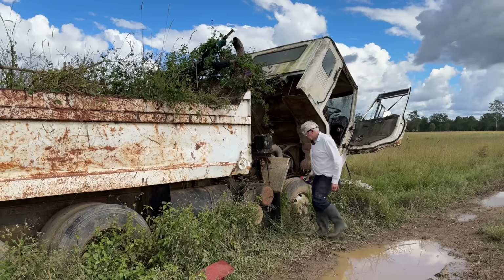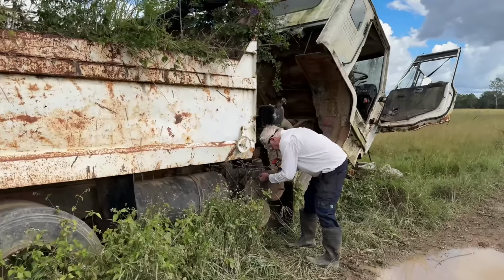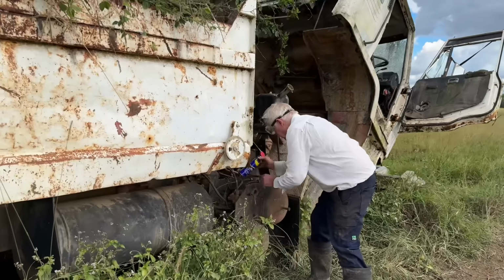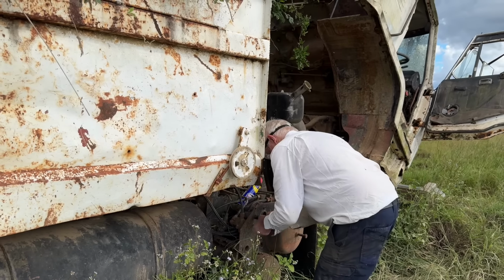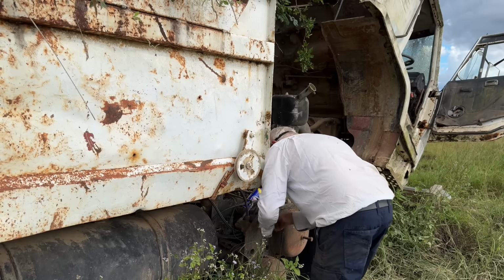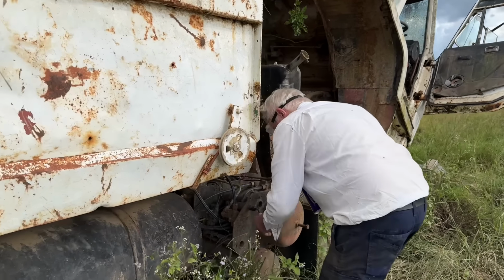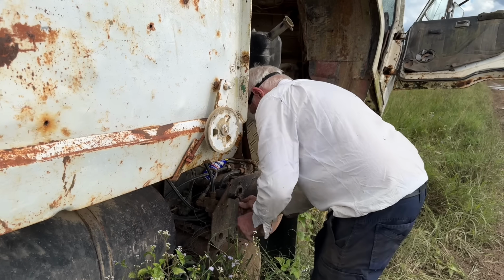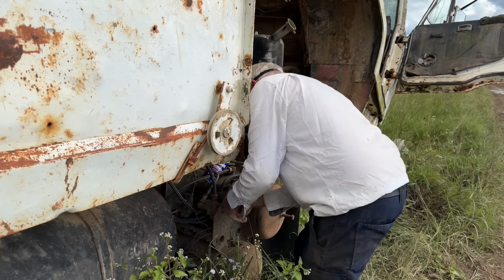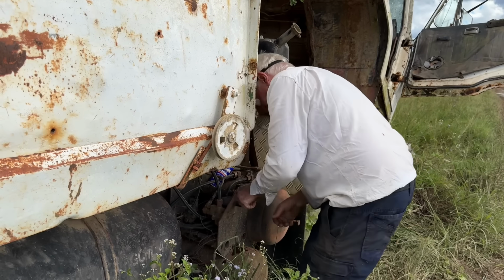It's a very hard thing to trace the wiring too, so I'm sure this has got to be turned clockwise. It should snap over. Will that come off? No. It should go over. There we are. It's gone over centre.